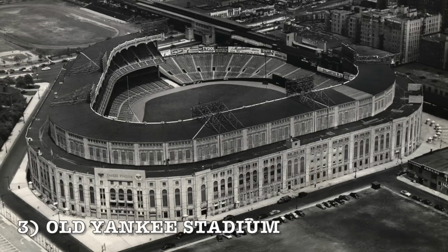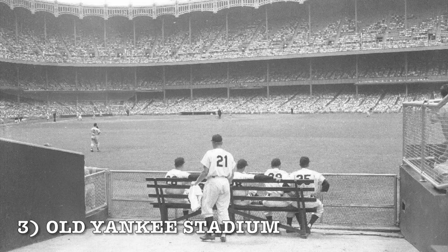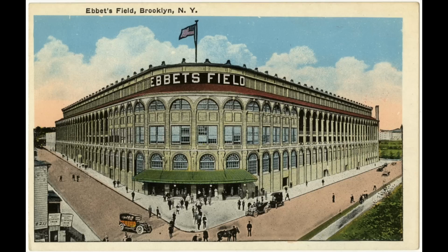It was pretty crazy, but that's just the retro look to it. I just love the way the upper deck kind of comes around over both the left field seats and the right field seats. It's another nice little aspect to it. So for me, old Yankee Stadium before the 1973 renovation is going to come in at number 3. At number 2 on the greatest ballparks of all time, it has to be Ebbets Field, the Brooklyn Dodgers.